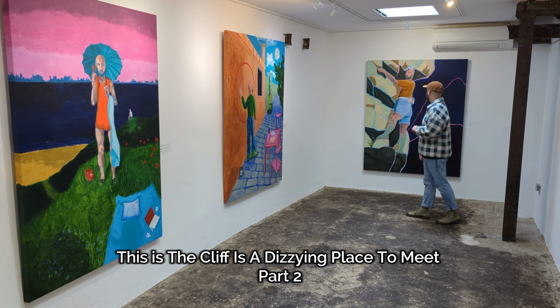This is A Cliff is a Dizzying Place to Meet, Part Two, The Climb. I'm really glad this is the end painting in the show. I think it's a good bookend with the beginning one, Float on Denial, as well. So this is room number three.